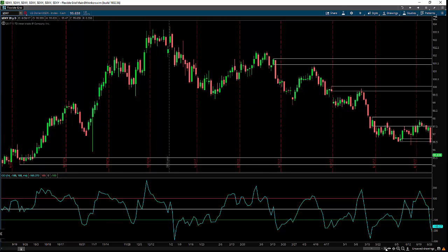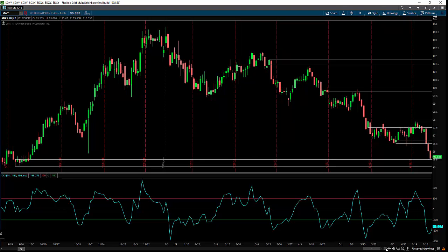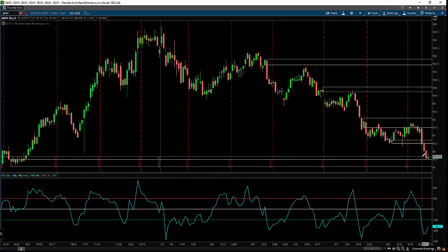So on Wednesday, we continued moving to the downside. On Thursday, we moved even further down, and on Friday, we found a little bit of support here in this demand zone, albeit not a very strong one. So this is where we are at the moment. So the question is this: where is the dollar likely to go next this week?